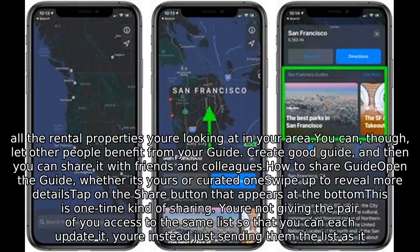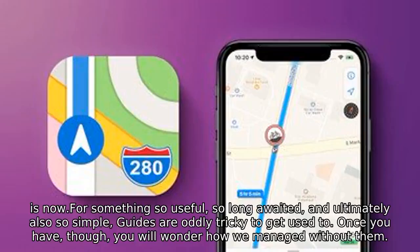How to share a guide. Open the guide, whether it's yours or a curated one. Swipe up to reveal more details. Tap on the Share button that appears at the bottom. This is one-time kind of sharing. You're not giving the pair of you access to the same list so that you can each update it. You're instead just sending them the list as it is now.